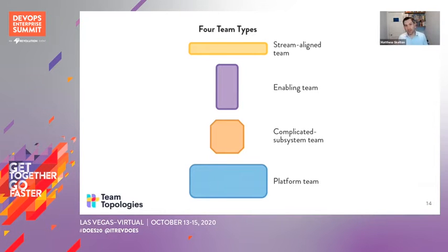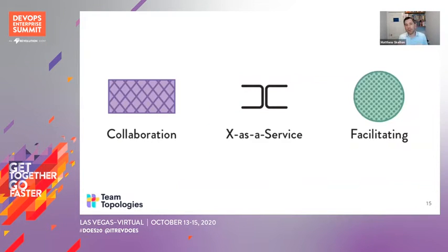And you'll see these shapes being used in some of the diagrams that these organizations have produced, and they've adopted these visual patterns and ways of thinking. And there are also what we call 3 team interaction modes, which define how teams can and should relate to each other at a particular point in time. Collaboration, 2 teams working together to achieve a specific goal over a period of time. X as a service, 1 team providing, 1 team consuming. And facilitating, where 1 team is helping another team to overcome some capability gap or to adopt a new way of working.